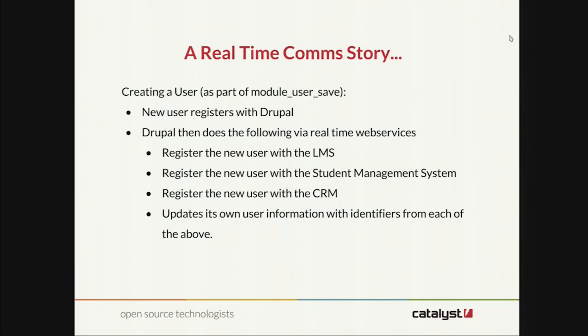So this real-time comm story is pretty much what happens when a user is created. Now, this is just creating a user, not enrolling. So we have a new user registered with Drupal. That is stock standard Drupal registration, okay? We've created a Drupal user. However, Drupal then, using real-time web services, talks to Moodle, says, I need to create this user. Right, good, let's synchronize the IDs. So the ID in Moodle and Drupal now matches.